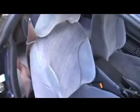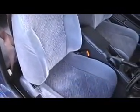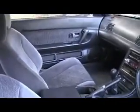All the interior also is lovely. The seats are very nice. There's no rips or tears or holes anywhere. Also, the carpets are beautiful. It's a non-smoker's car. All the door trims also. Lovely. It's got a very good stereo system.